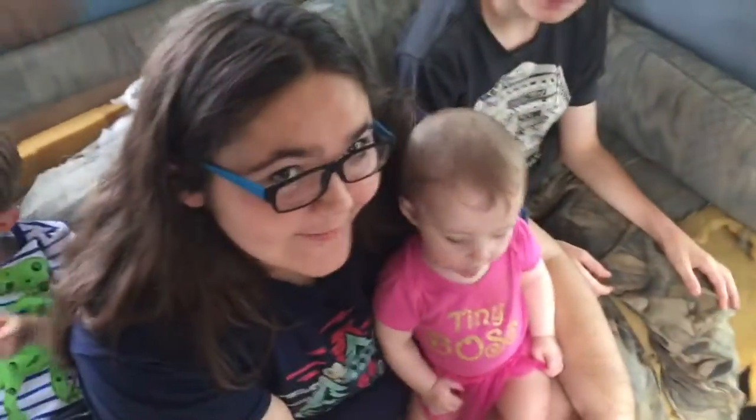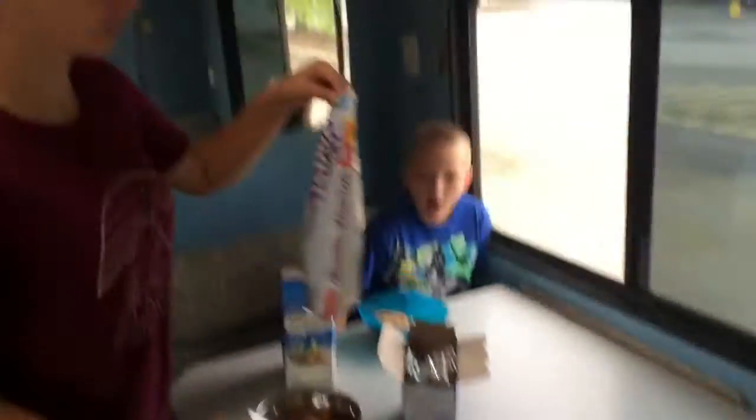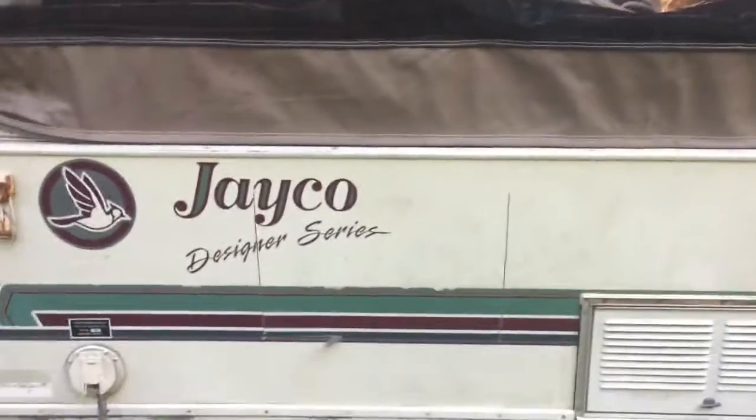Here's all the kiddos. They're all piled up in here for breakfast this morning. They're all excited about the vacation, getting to go out and see the beach.